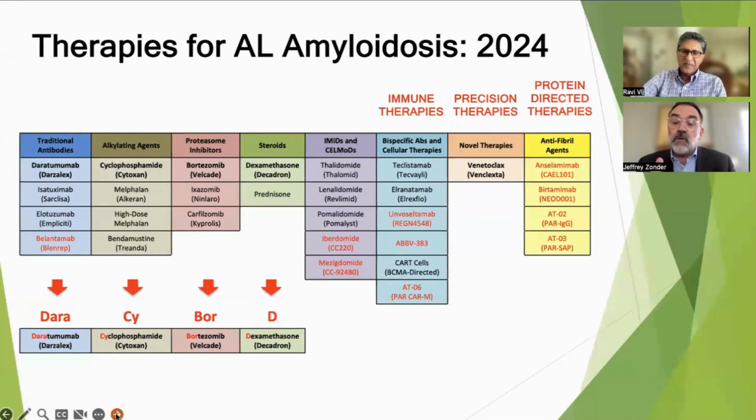So we're really hopeful. The top two of these, anselamimab and bertamimab, are currently in studies specifically looking to see if it can impact the cardiac risk that newly diagnosed patients with amyloidosis have because of heart involvement.